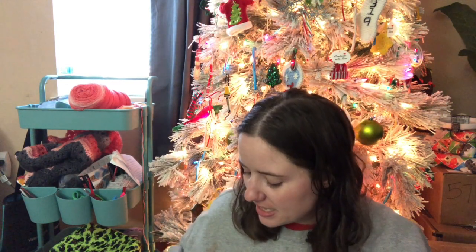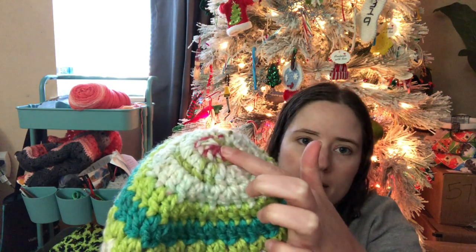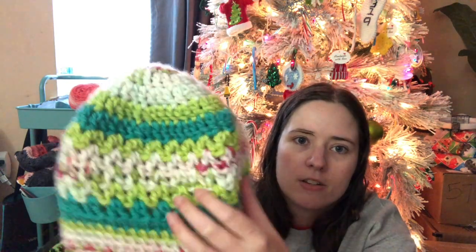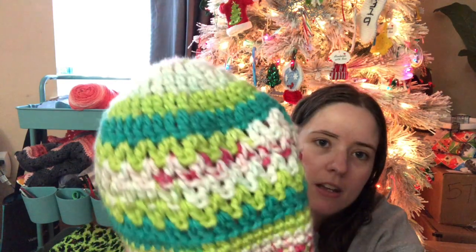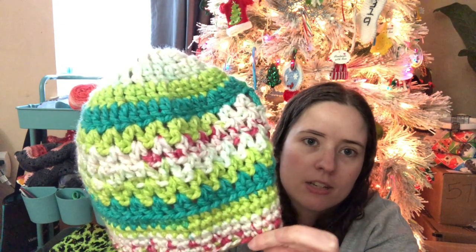But these are just really easy hat patterns. Let me talk about them real fast. I can't remember the name of it, but it will be linked below. What was the name of it? I don't know. I made the first one and then I had it in my memory, so I just made the second one. But it's double crochet down to right here, and then you start V-stitches. But they're V-stitches without the chain in the middle. It's just basically two double crochet in one space. But then when you go back around, you work in between the two double crochet. So it's like a V-stitch, but without the chain. Super easy. And then down here, it's just a single crochet border brim.